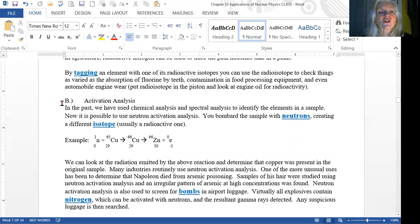We also have something called activation analysis. So you can take a neutron and bombard a target with it, and that will turn the target into a radioactive isotope. And then you can look for the radiation given off by that isotope and just see where your sample is. So you can bombard samples with neutrons to create different isotopes. So in our example, copper 65 is being slammed by a neutron. It turns into copper 66, which gives off a beta minus and turns into zinc 66. So you can look at the radiation emitted and determine that copper was present in your original sample. Maybe you don't know if the copper is there or not, so you just bombard everything with the neutrons, and then you look for this particular beta minus and the zinc.